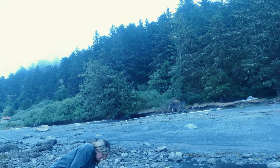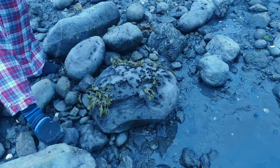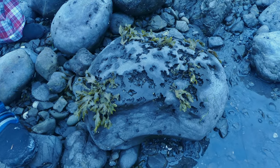Look how cool that is. Wouldn't that be cool to put like succulent plants in that? Oh yeah. Cracks? That's cool. Look at how cool that is.